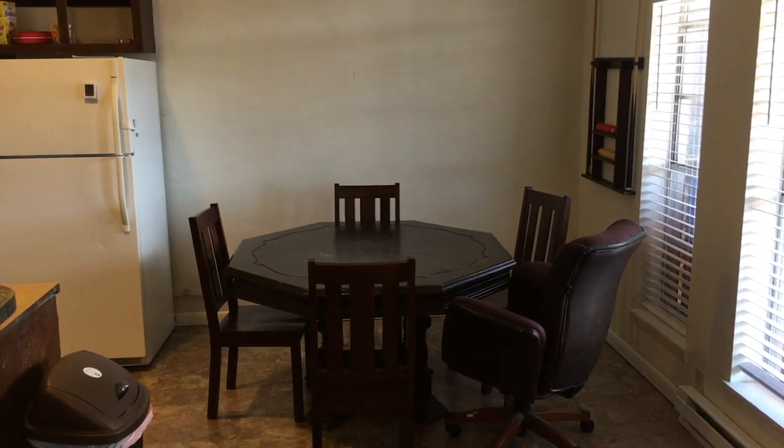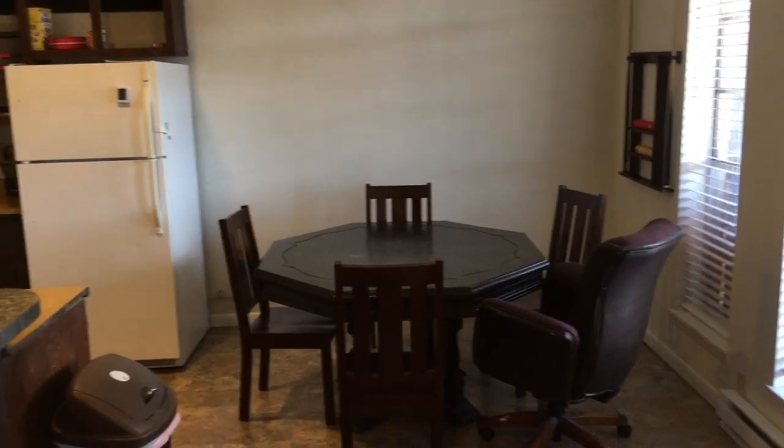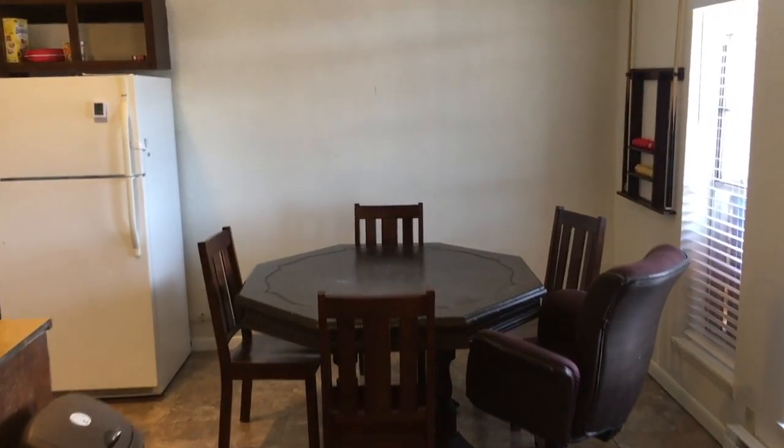It mainly needs finishing touches and a lot of art. We need a lot of art on the walls. The walls are too bare right now. We're going to have some artwork over on this wall, behind the couch on this large space here that's empty.